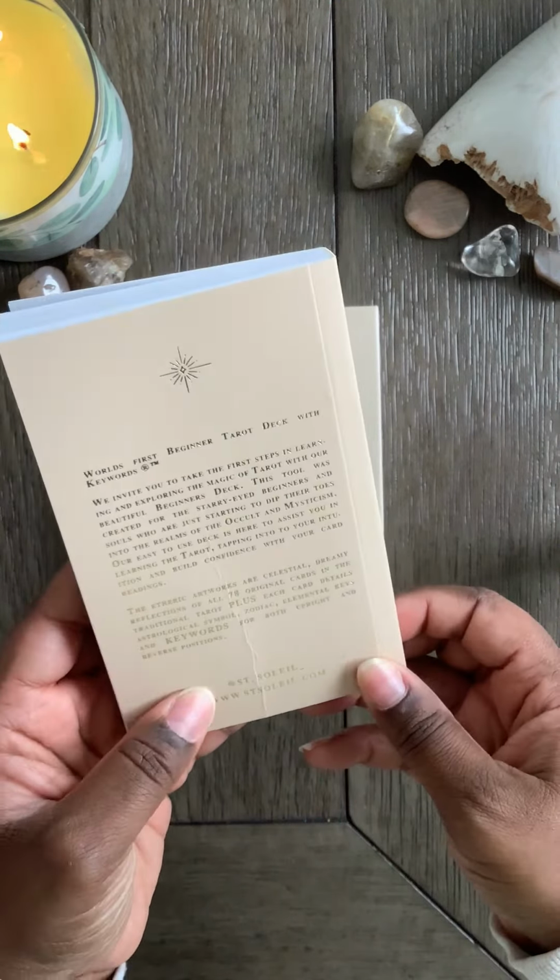All right, and then some of the keywords on the card: new beginnings, innocence, originality. We have free spirit, new path, spontaneity, leap of faith. I think those are pretty good keywords. But all right, that is the Fool.